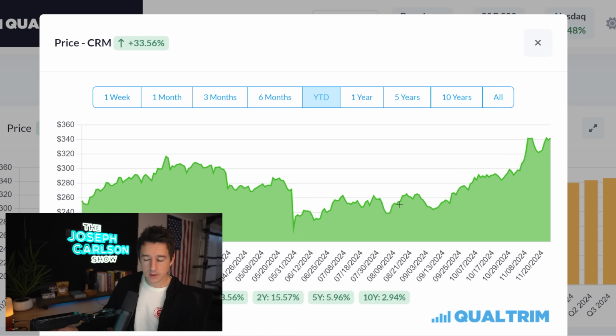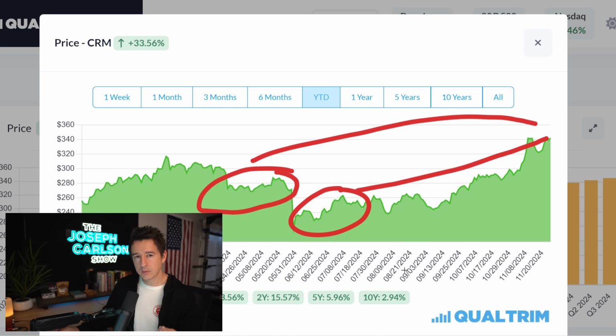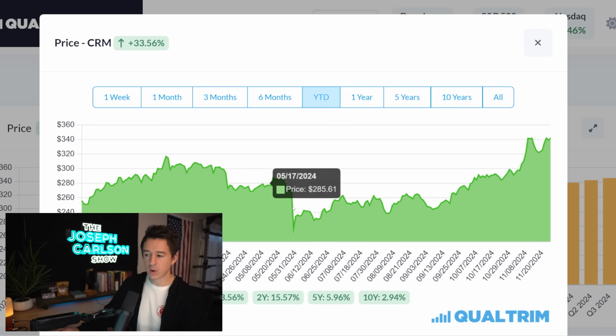Now you might notice that buying it throughout this time period, whether you bought it here or here, both of these purchases are in the green right now. So I've never done a Salesforce purchase that is in the red. Not buying it before the drop, not buying it afterwards. This is why investing requires patience.